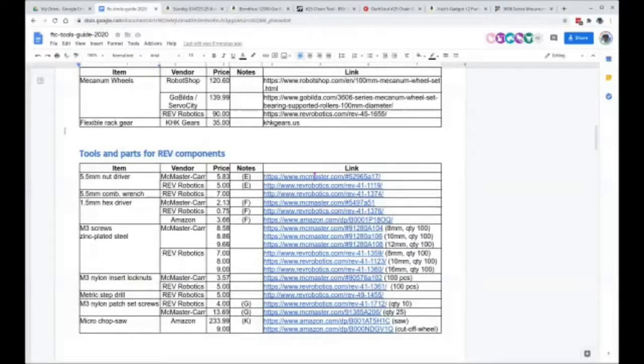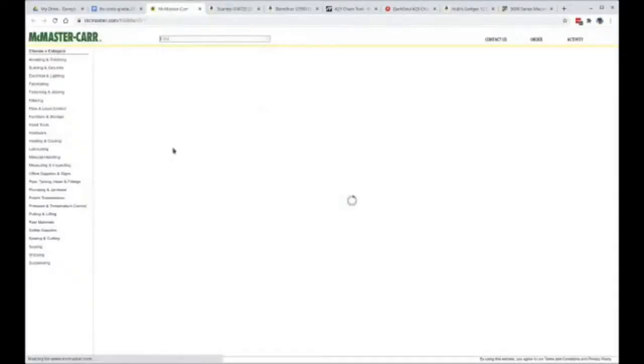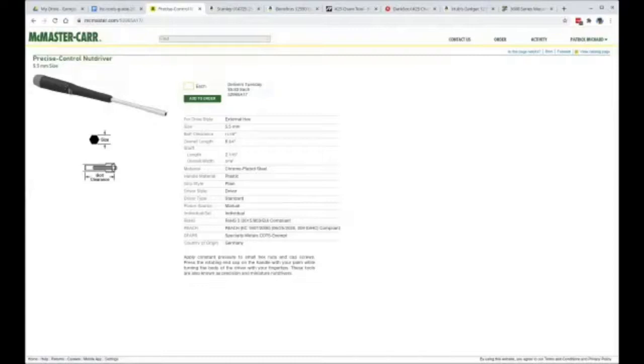All right, tools and components, parts for Rev components. These go pretty quickly here. If you're working with Rev components, then you will probably want to get nut drivers and various hex drivers. And so one of the websites that you should become familiar with quickly is McMaster-Carr. They're a great site for tools and various parts that are there. And I'll go to the McMaster-Carr website here in a second, but I'm just gonna follow this link to the McMaster site to get these nut drivers that are here. And I have one, or ones that are like these.